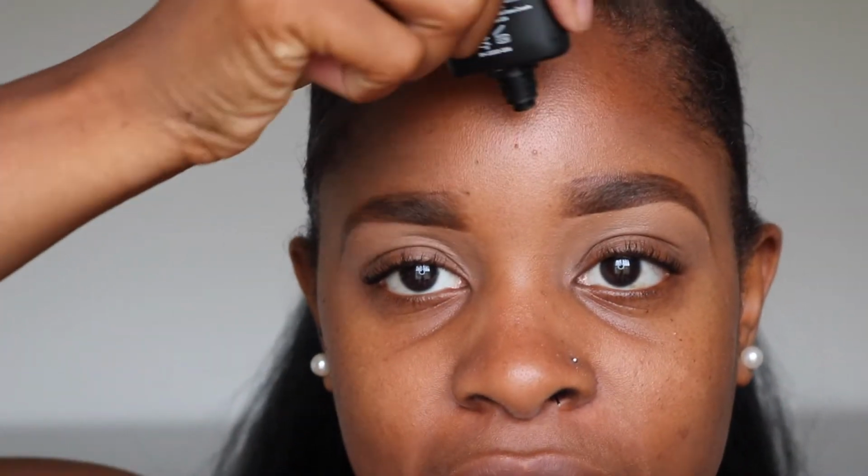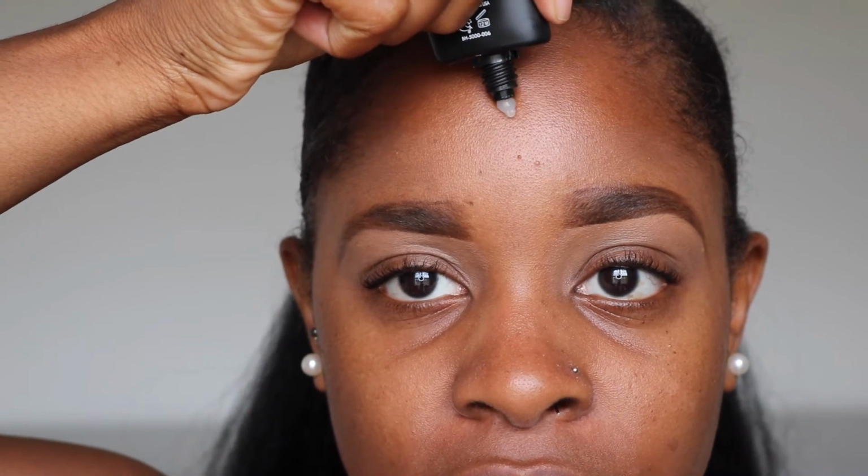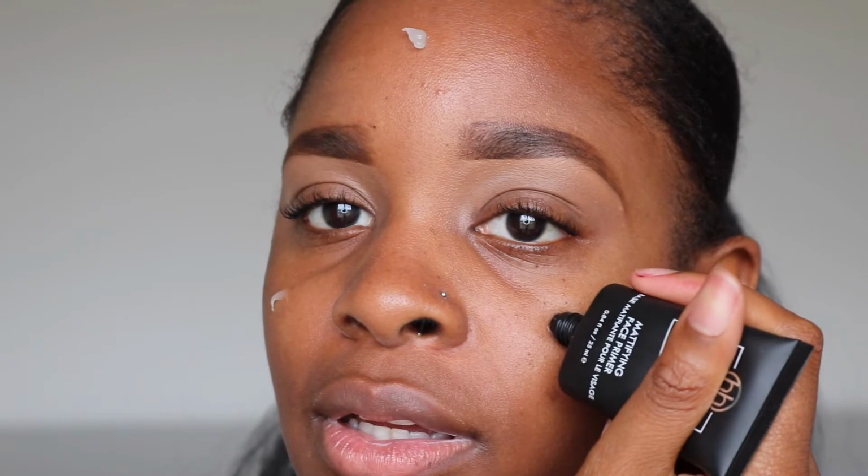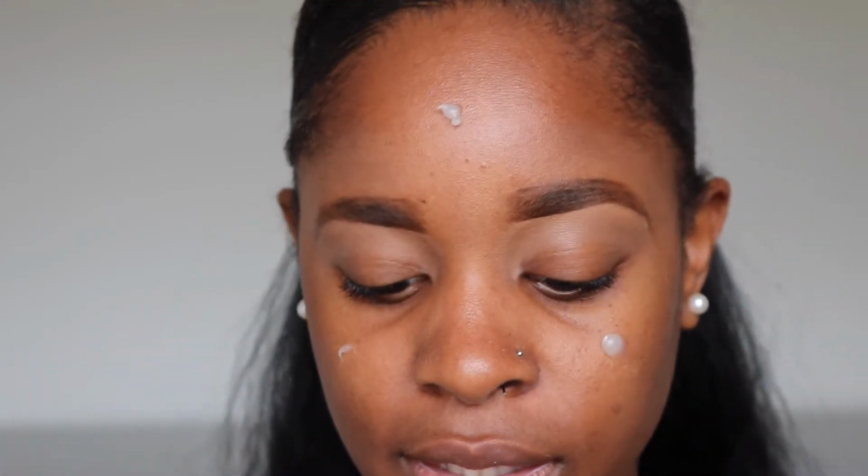Let me bring y'all in, because y'all know I like to bring y'all in close when I'm doing my makeup. So I just like to dot it on my face. 1, 2, 3, and 4. And as you all can see, it's like a jelly type consistency. So I just take the tips of my fingers. Oh, this stuff smells like cinnamon applesauce. And I just rub it all over my face.